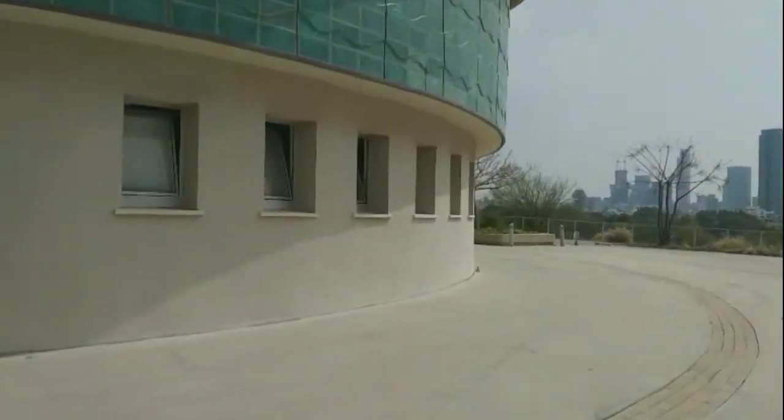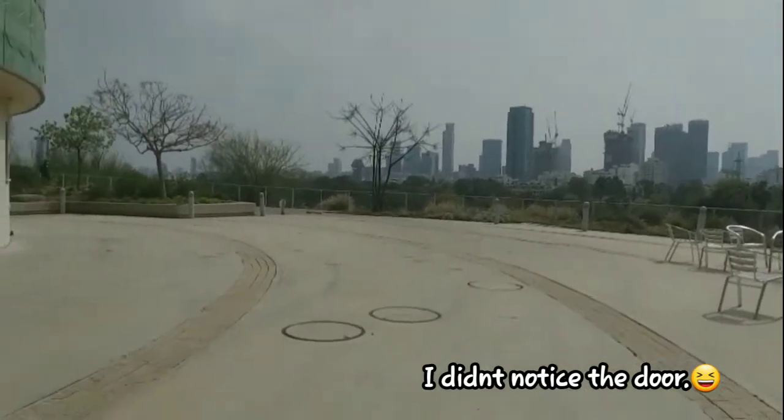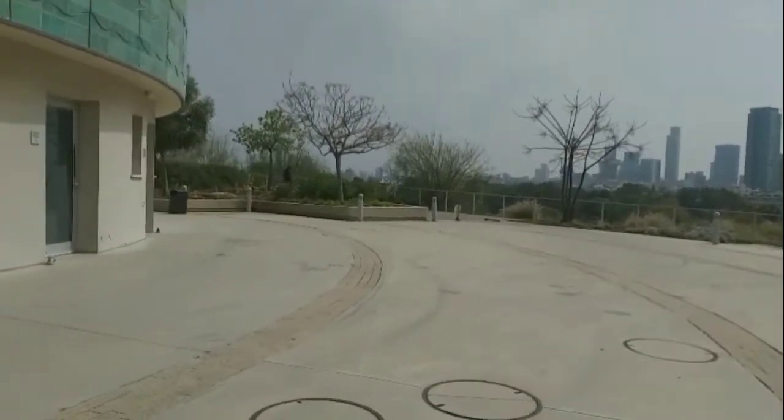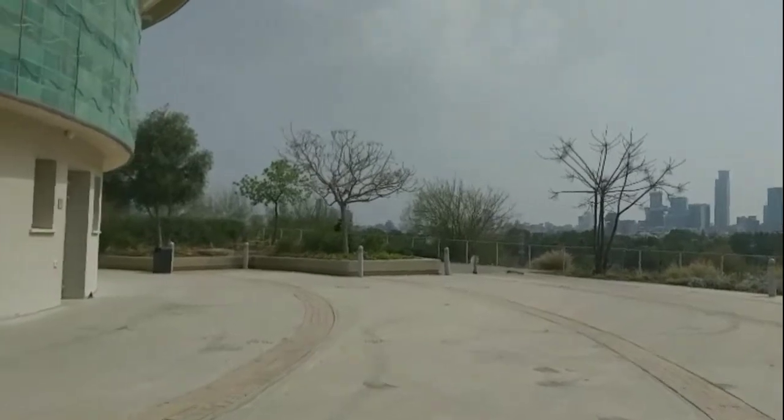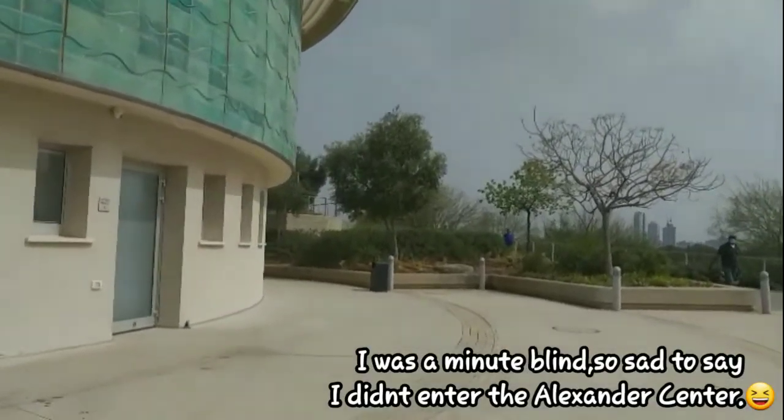The hall, and where can I enter? Hall 2. We're going in.